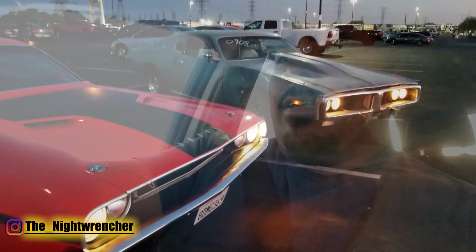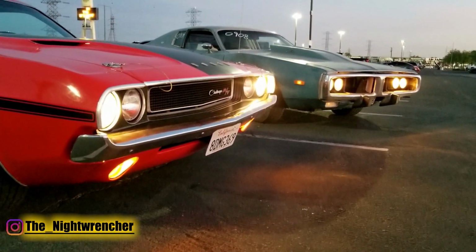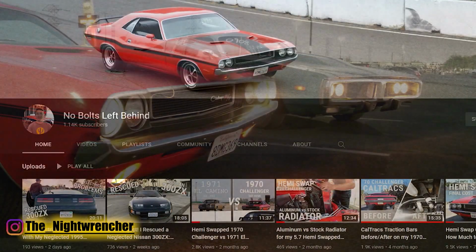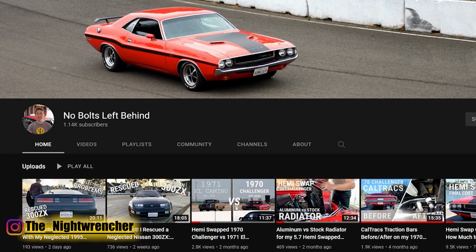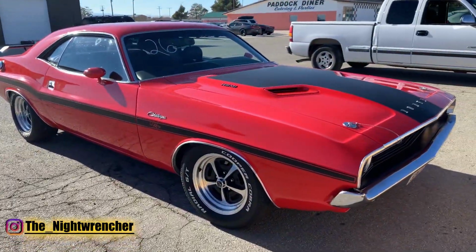I'm actually on the way to the track right now. I've got a very particular encounter with another YouTuber. His name is Neil Bolts Left Behind. He has a 1970 Challenger. It used to be a base model, but now it seems to be a pseudo RT car.